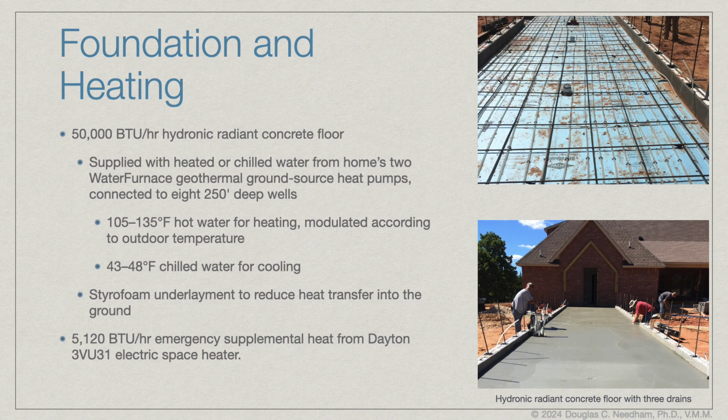Okay. There, you see there's styrofoam under those tubes, so that helps to prevent heat transfer down into the ground. Yes? Does the price include the geothermal? So, yes, it would. And it would certainly put it toward that upper end. But again, it's being shared as part of our home system. Yeah, great question. And so that helps prevent the transfer of heat.